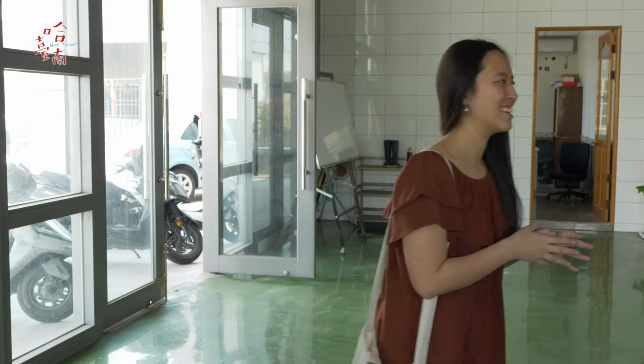Walking in here, I immediately smell the strong scent of black bean sauce. It smells just like soy sauce, except even better. And right now, I am in the factory that makes black bean soy sauce in Xiaying District. And this place is operated by Xiaying's Farmers Association. Their black beans are planted here and produced here, so it's completely local. Let's go find out how it's done.